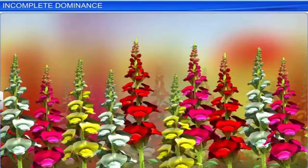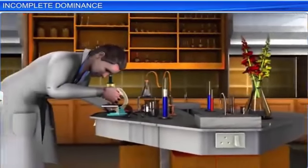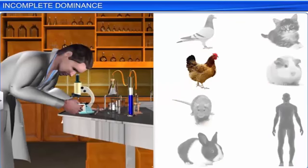Aren't these flowers beautiful? These are snapdragon flowers, and they come in so many different colors. Hybridization experiments conducted on pea plants were conducted on snapdragon plants too. Apart from snapdragon plants, experiments were conducted on birds like pigeons and poultry, and on several animals like mice, rabbits, cats, guinea pigs, and even man.